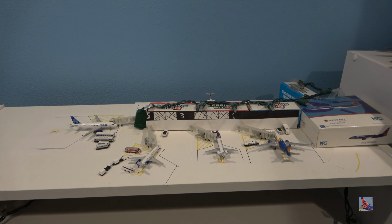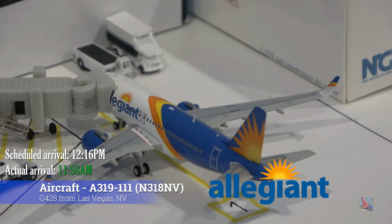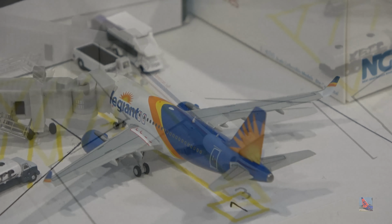I don't have much else to talk about except a special flight that is currently sitting at Gate 5, so we will take a look at that in just a minute. At Gate 1 is this Allegiant Air Airbus A319 in the new livery. He's arrived ahead of schedule from Las Vegas, and he's going to be doing a turnaround flight back out to Las Vegas in about a couple hours.